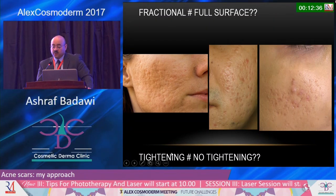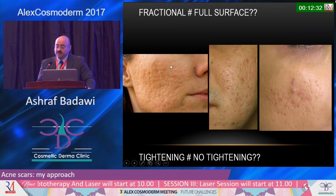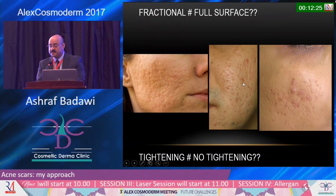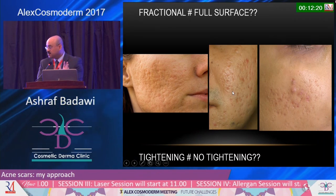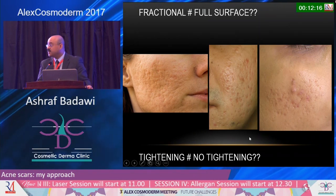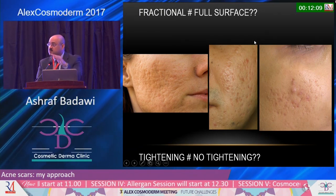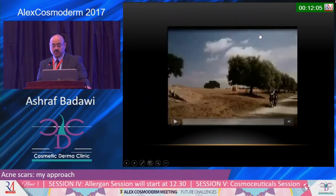The other thing: do we need to add tightening or is no tightening required? If the patient is having some laxity in the skin like this patient, definitely doing something to tighten the skin will improve the acne scars. Whereas if the patient is young and the skin has very good tone and is not lax, then there is no point in doing tightening. We don't want to waste resources and money of the patient and so on. So this is something we have to evaluate. Where is the pathology? What are the tools we have? And then we draw the treatment plan according to what we need.